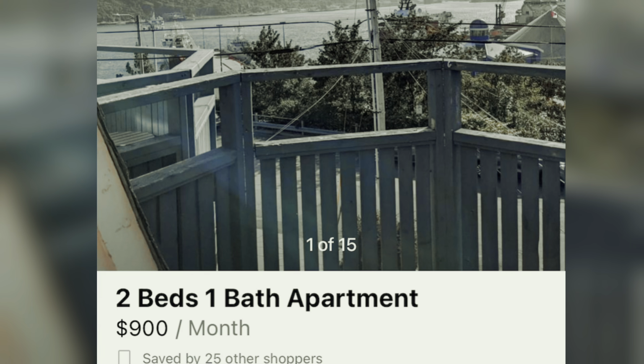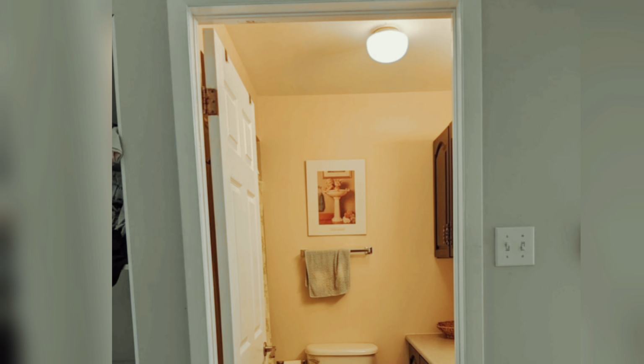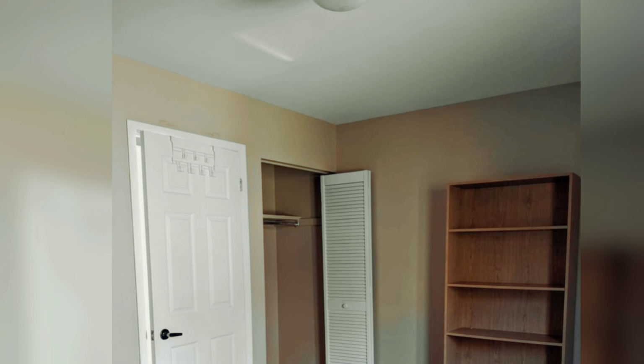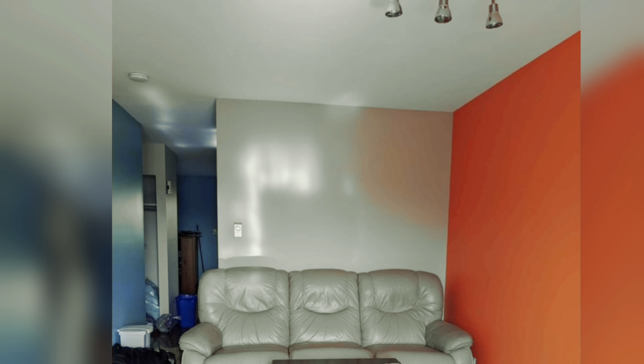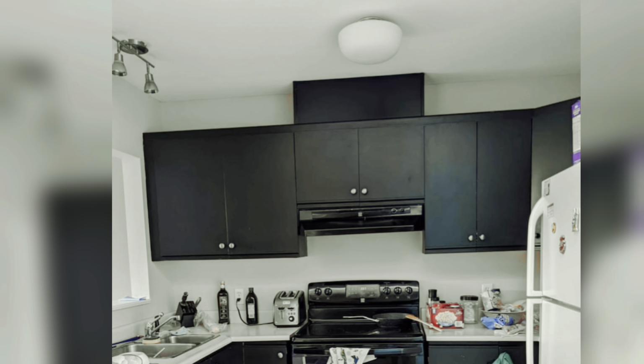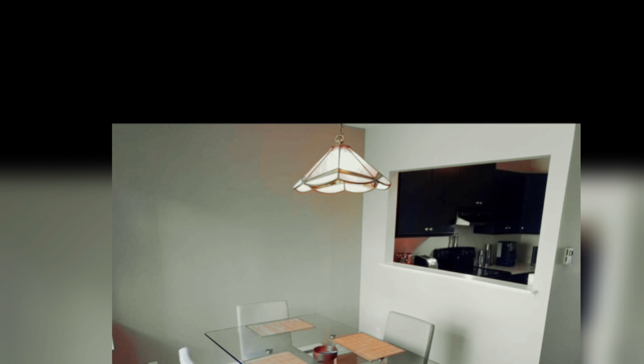Another one here is a 2-bed 1-bath apartment. $900 a month. That's pretty cheap. Let's have a look. So it looks like it is located downtown. The only reason I know is because of the view. It's pretty familiar. Those are some pictures. Bright orange. That's the kitchen, backyard. That's your washer and dryer, kitchen.